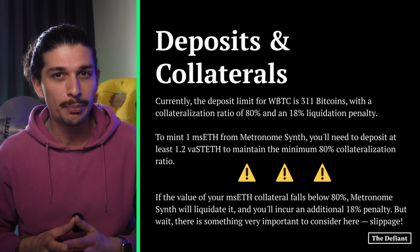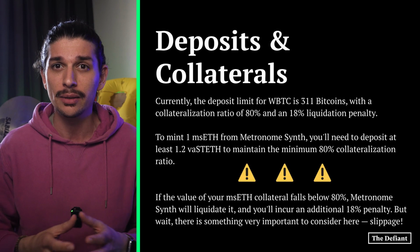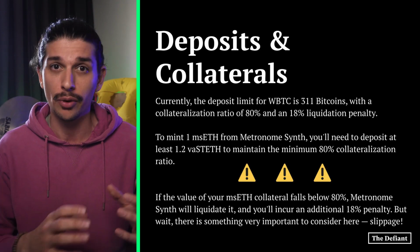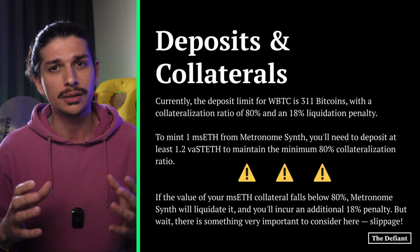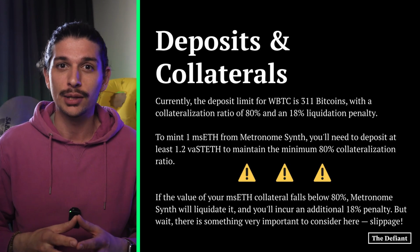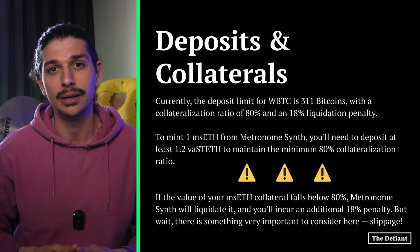Well, currently the deposit limit for WBTC is 311 Bitcoins with a collateralization ratio of 80% and an 18% liquidation penalty. So, to mint one MSETH from Metronome Synth, you'll need to deposit at least 1.2 Vast ETH, and that's to maintain the minimum 80% collateralization ratio. But be careful, if the value of your MSETH collateral falls below 80%, Metronome Synth will liquidate it and you'll incur an additional 18% penalty.